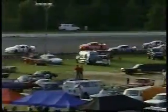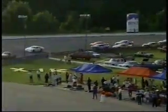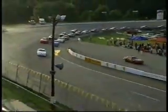We'll try it again, folks. 17 laps to go. Steve Grissom at the front of the pack, Joe Nemechek right behind, Jimmy Spencer is third. A little discussion here about who will take the restart next on the outside. And here they come. Green flag.